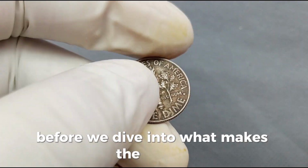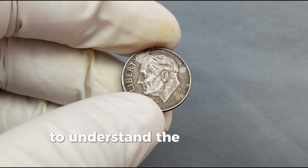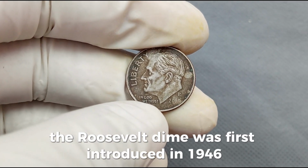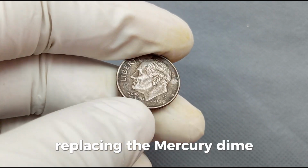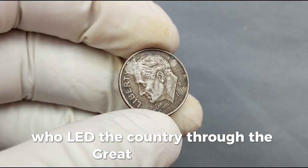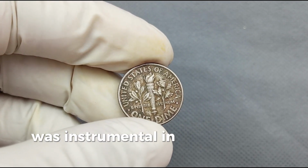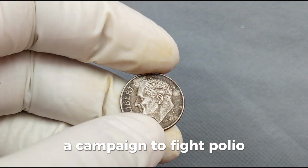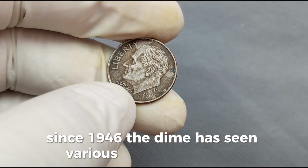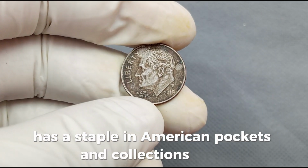Before we dive into what makes the 2013 P Roosevelt dime so special, let's take a quick trip back in time to understand the Roosevelt dime series and why it's so iconic. The Roosevelt dime was first introduced in 1946, replacing the Mercury dime. It was designed to honor President Franklin D. Roosevelt, who led the country through the Great Depression and World War II. Why a dime? Because Roosevelt was instrumental in founding the March of Dimes, a campaign to fight polio, a disease he himself battled. Since 1946, the dime has seen various minting changes, but one thing remains: its place as a staple in American pockets and collections alike.